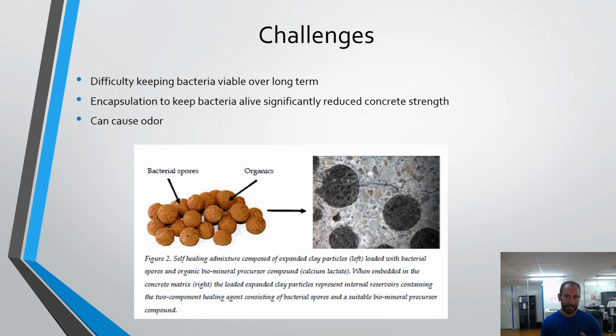So, some of this research over the course of the last 15 years since they first started this, they were noticing some of these bacteria in the concrete actually cause odors. So that's another unanticipated negative consequence that they found over time doing this research.